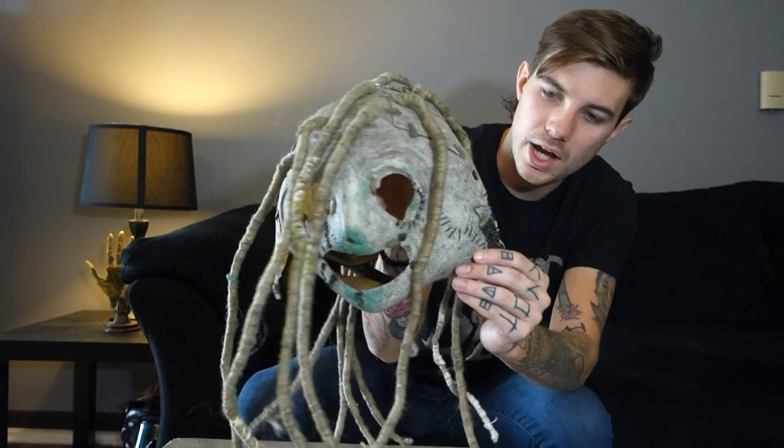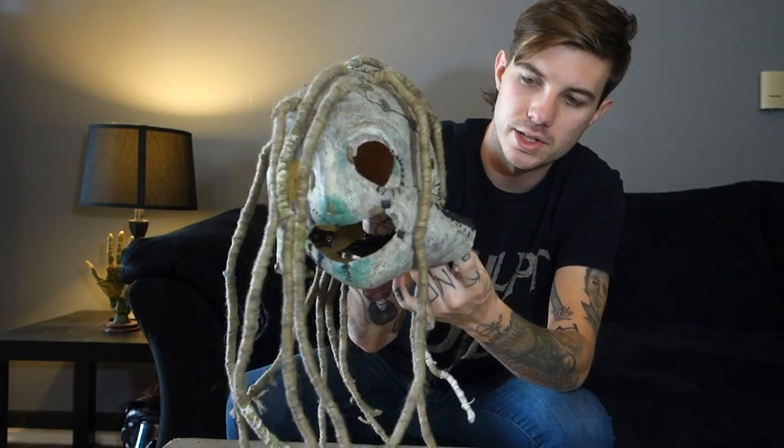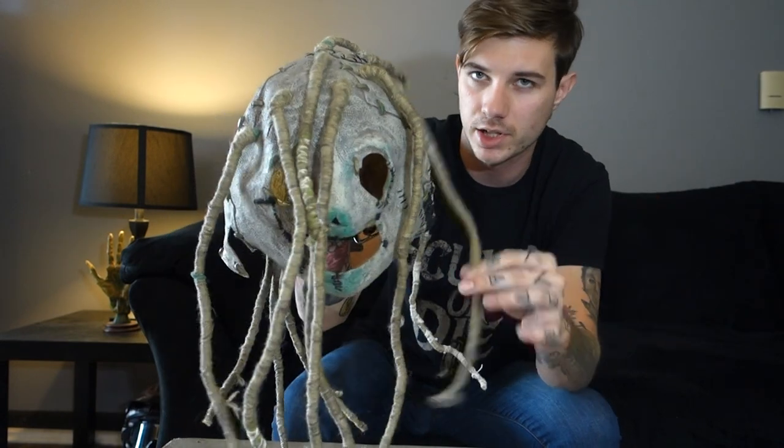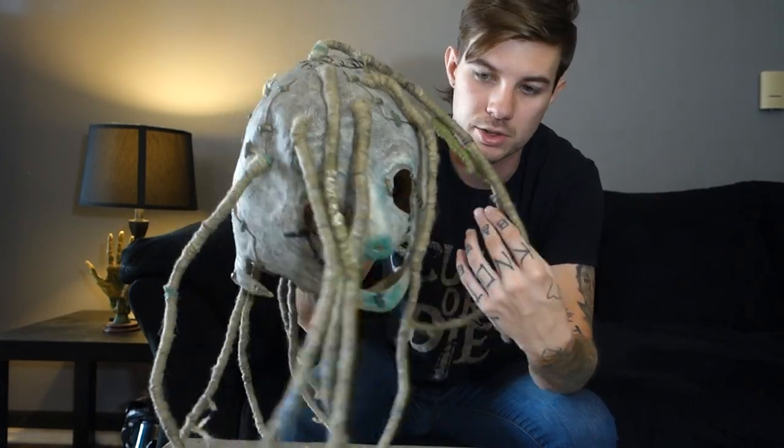Looks good. There's a lot of detail in the stitching here, which you guys will see in just a second. The cuts look great. The dreads, his dreads are untouchable. You won't find someone that makes better dreads in the Slipknot community. So I'm gonna go ahead and stuff this, maybe throw it on, give you guys some nice close-ups of the mask, show it off a little bit better. And that will be that.